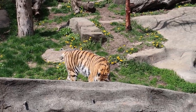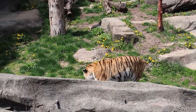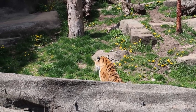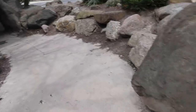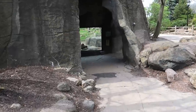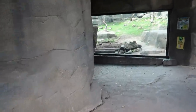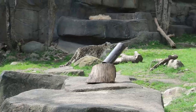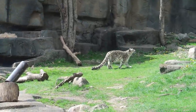Hey, kitty kitty. What are you looking for? Oh, just looking for another place to lay down. It says snow leopard that way. Let's see if we can see a snow leopard in here. Oh, look at the snow leopard. What a pretty leopard.